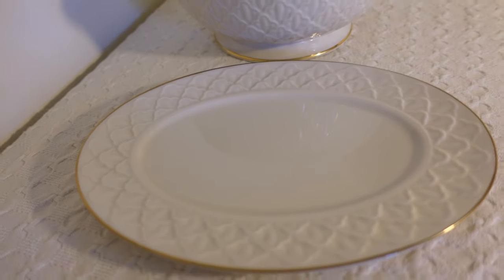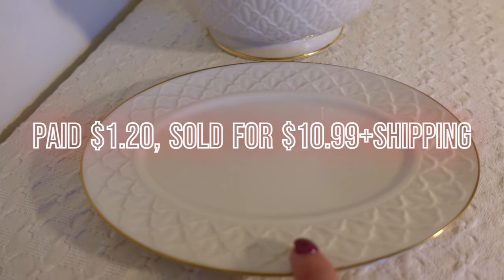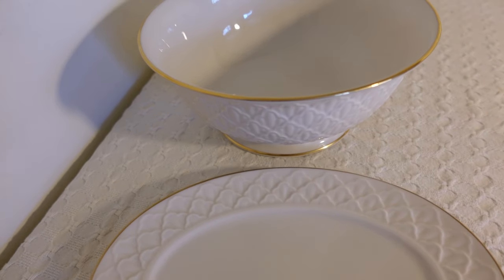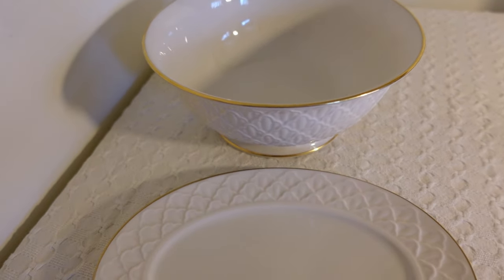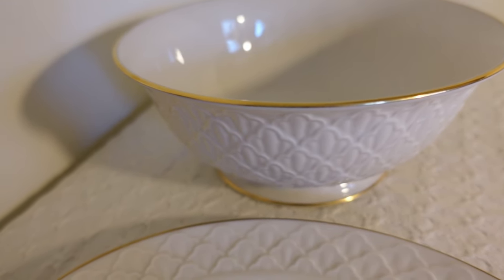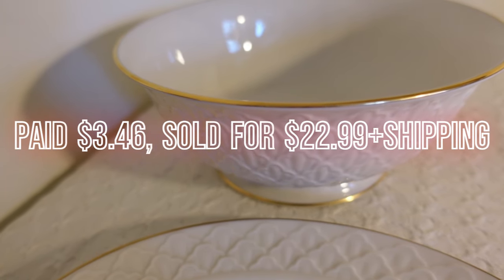I paid $1.20 for this dish, and I sold it for $10.99 plus shipping. I paid $3.46 for the bowl, and I sold it for $22.99 plus shipping.